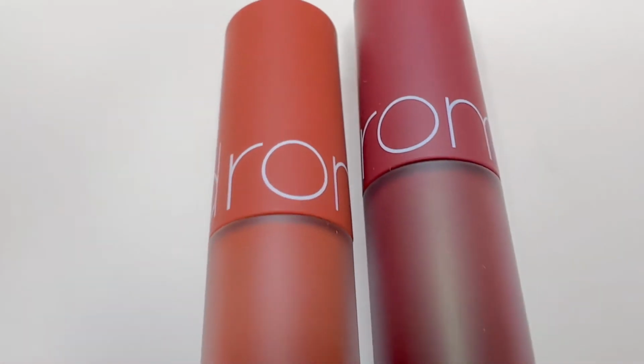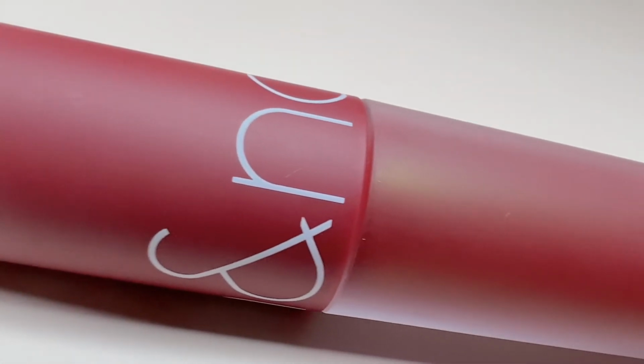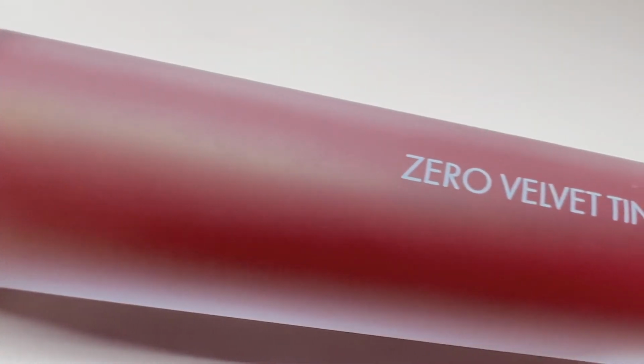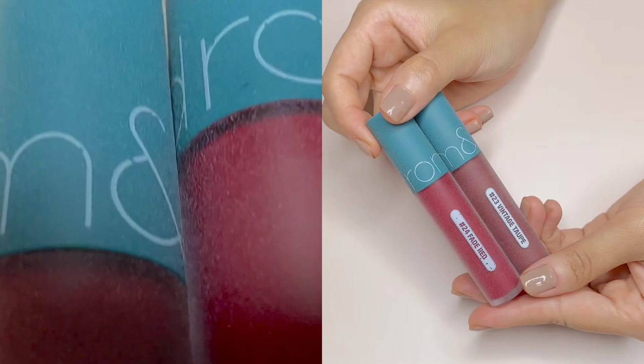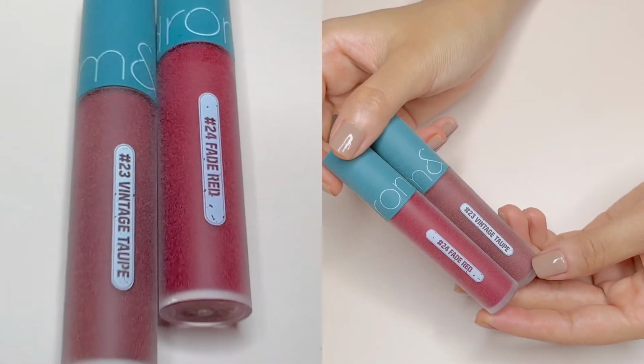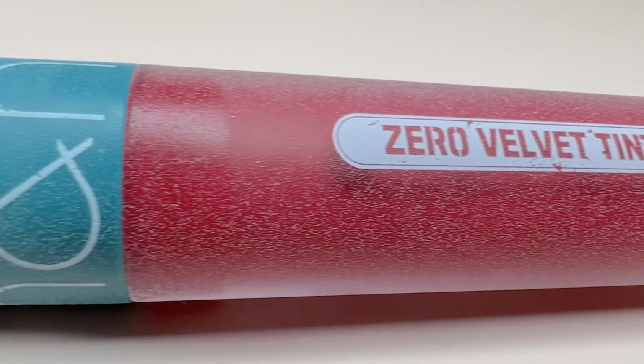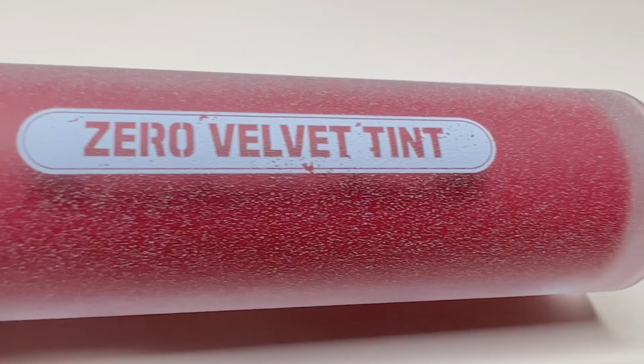Both the original and the shade from 2020 Fall-Winter collection have the same smooth plastic packaging that match each of the shade, while those from the Vintage collection come in different frosted tubes to capture the vintage vibe. I didn't like this packaging at first, but it slowly grows on me and I found them to be quite cute now.